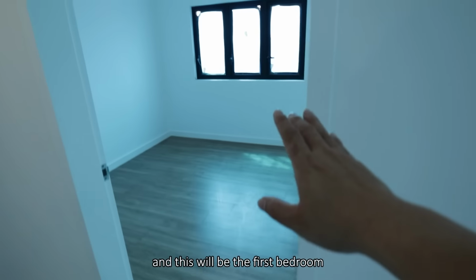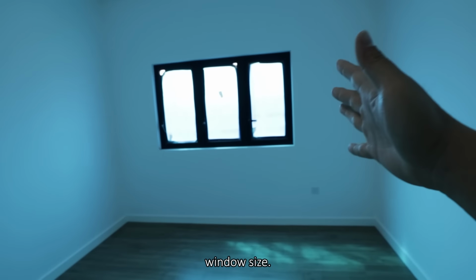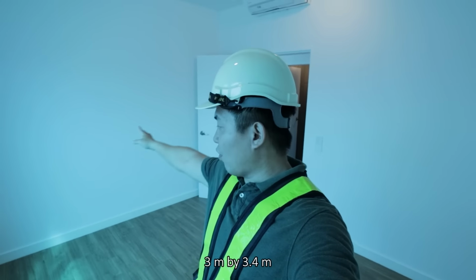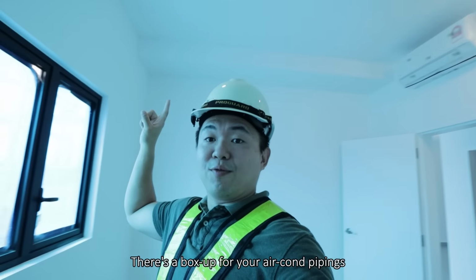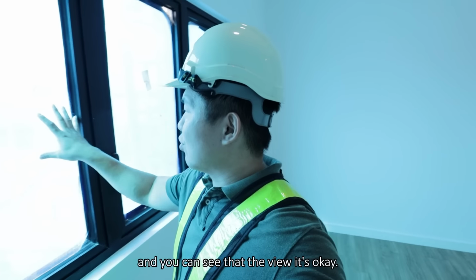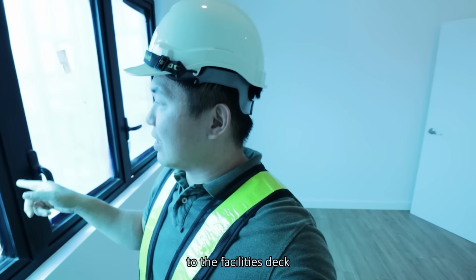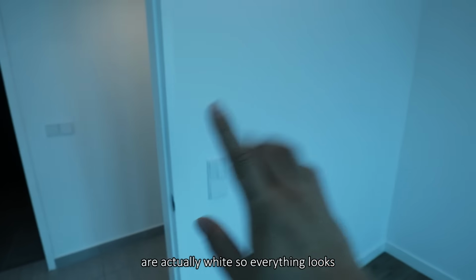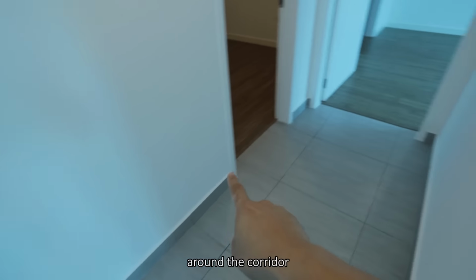Then this will be the first bedroom. Timber flooring, and this will be the actual window size. The dimension of the room is 3 meters by 3.4, and the ceiling and all is very tidy. There's a box up for your aircon piping side, and this is level 1, and you can see that the view is okay. This will be the one very close to the facilities deck, and the doors and the frame are actually white, so everything looks elongated. Then you also have skirtings around the corridor.